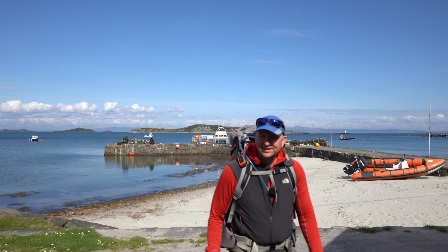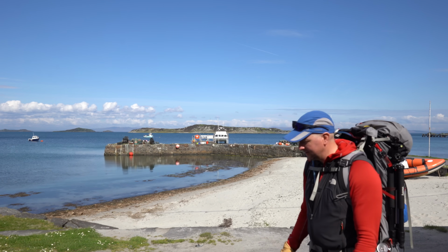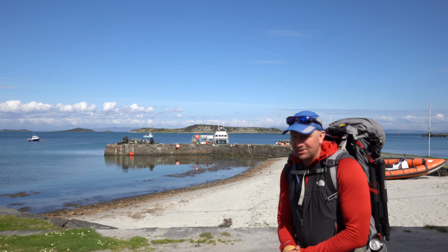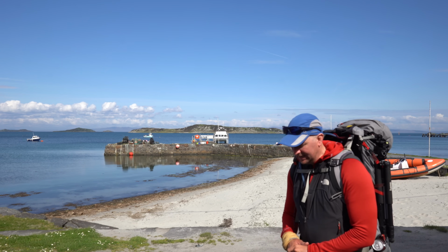Right, that's the ferry boat behind me. I've made it with 20 minutes to spare, and what a trip it's been. The weather's been better than expected. And what can I say about Jura? Well, I'll be back, that's for sure.